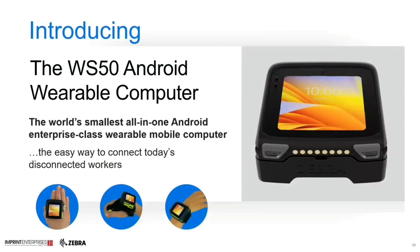And now I'd like to move on and talk about our fit for purpose one piece wearable solution. This is the WS50. It's the smallest all-in-one Android enterprise class wearable mobile computer. What I mean by all-in-one Android wearable mobile computer is that on this small 2-inch display mobile computer, we've also integrated data capture, so either a scan engine or a camera.